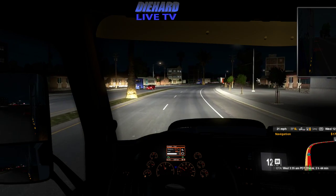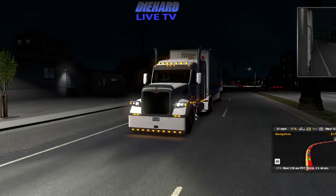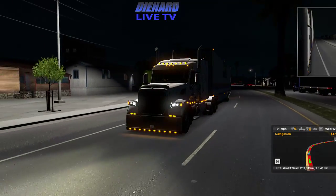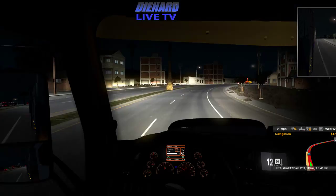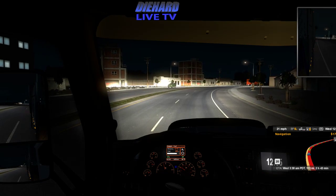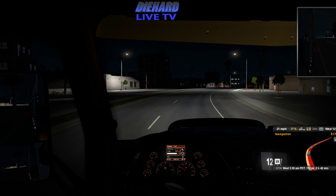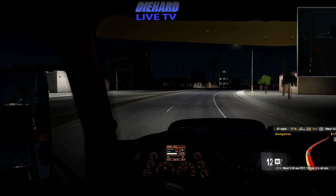The one thing I gotta say about this truck is it looks really good at night, all lit up. And of course I've got my chick co-pilot. Never drive alone. Of course it's not a team drive effort, but I always roll with my homegirl.